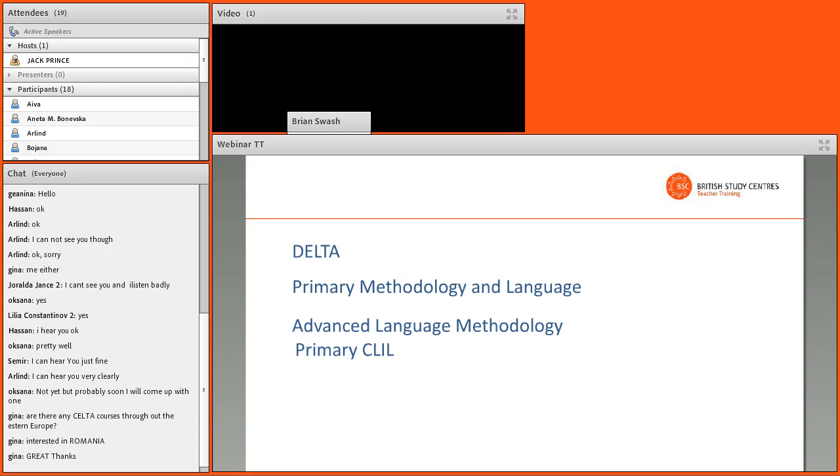We also have a primary CLIL course. CLIL stands for Content and Language Integrated Learning. This is aimed at teachers who are teaching in their own countries, but who have to teach different subjects in English. So, for example, you might be working in a Spanish state school. You might be a geography teacher, but you have to deliver a certain amount of that course in the English language. So that is what this kind of course is aimed at.